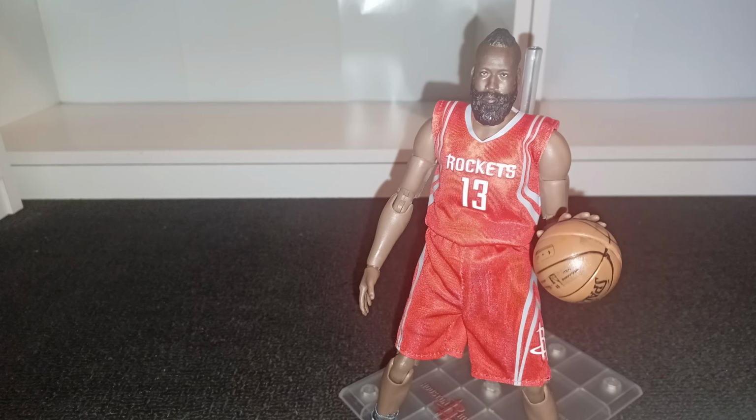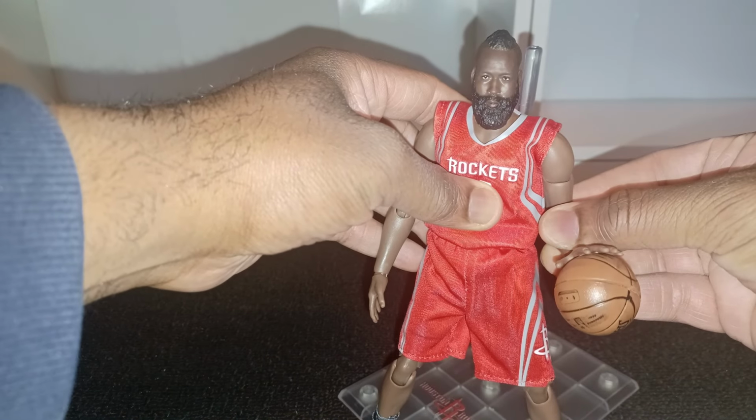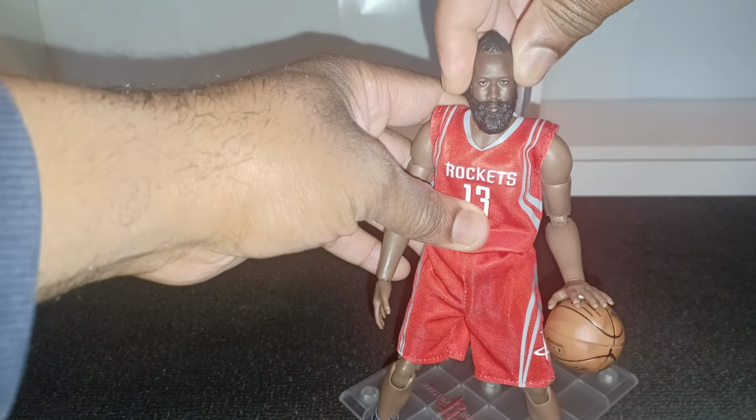Anyways, I've got the Kevin Durant coming. I got the Shaq Inner Bay, or they're actually called Inter Bay, the knockoff ones. I got the Shaq, LeBron, Jordan. Now I got James Harden. Like I was saying, they haven't really updated these since Kevin Durant was on the Golden State Warriors. And as you can see, James Harden plays for Philadelphia now, but this is the Rockets James Harden. But look at that face sculpt, man.